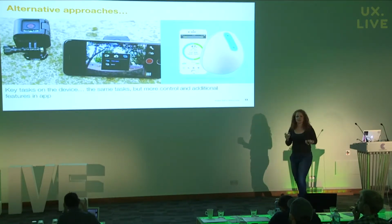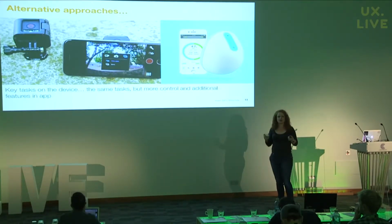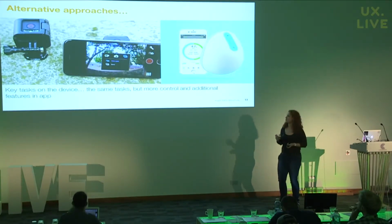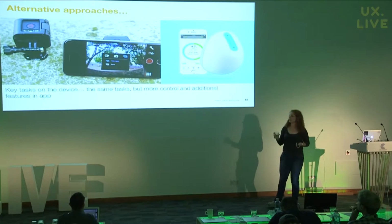But it's interesting to see how some of the different approaches that companies take to doing this can be very similar even across different product types. So that pattern of most of the interactions on the hardware or most of the interactions mirrored on the device is a very common one you see in product categories. Here we've got two products from very, very different categories that have basically done the same thing.